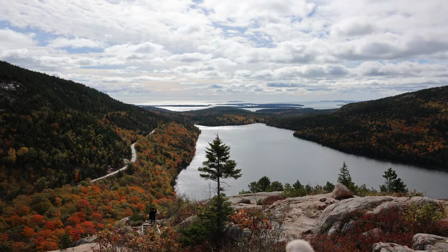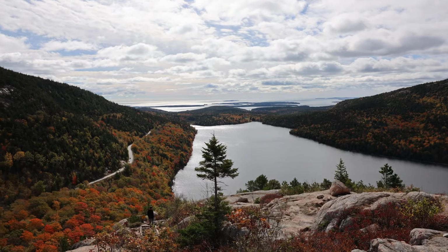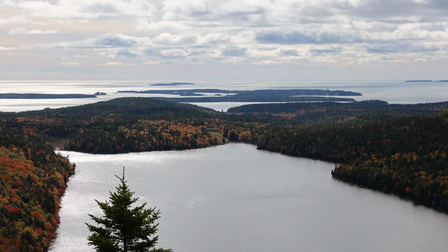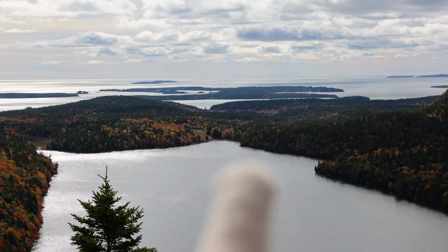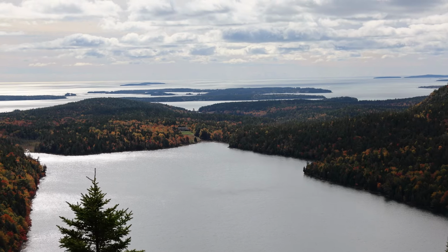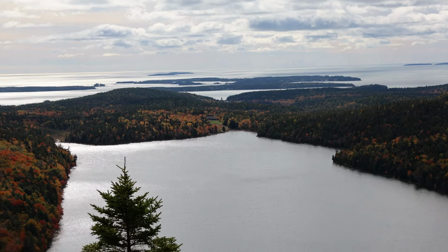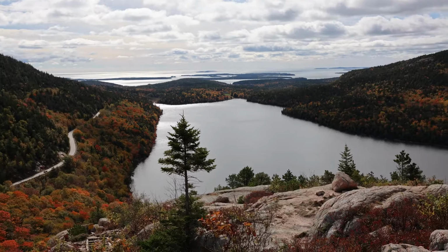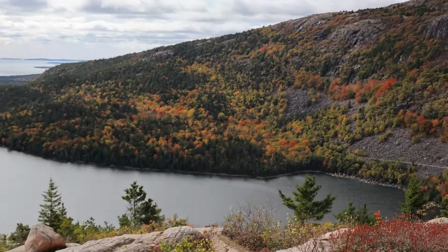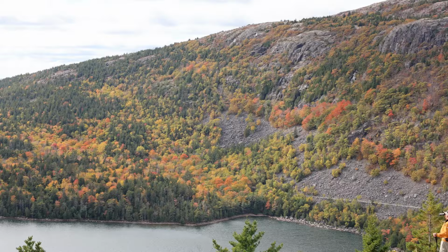So this is where we were, what was it, 2 days ago now? This is the loop that we drove. And then right at the end of the lake, down here you can see there's the Jordan Pond House. That's where we came to hang out, watch the sunset. Getting to see it from the other side now. Look at the fall colors on the hillside.